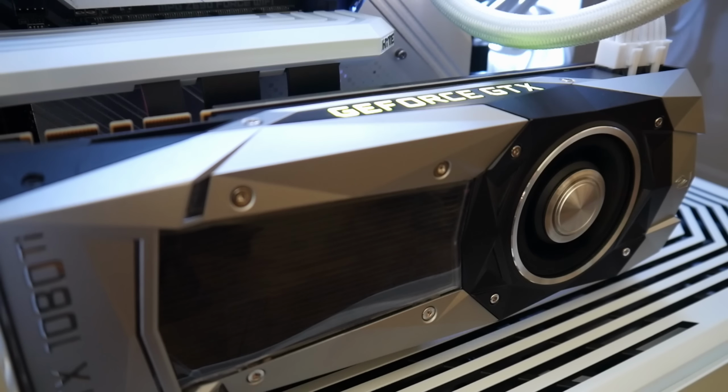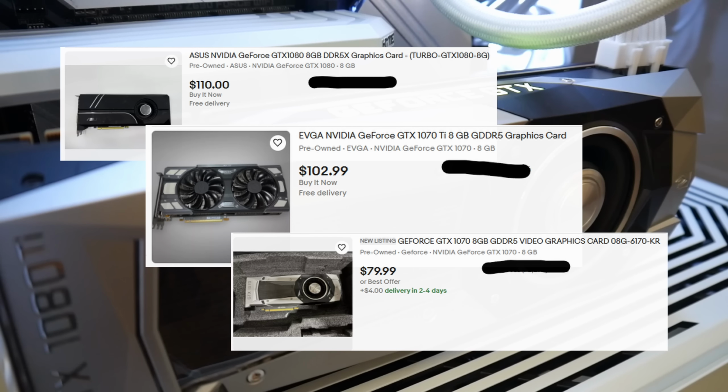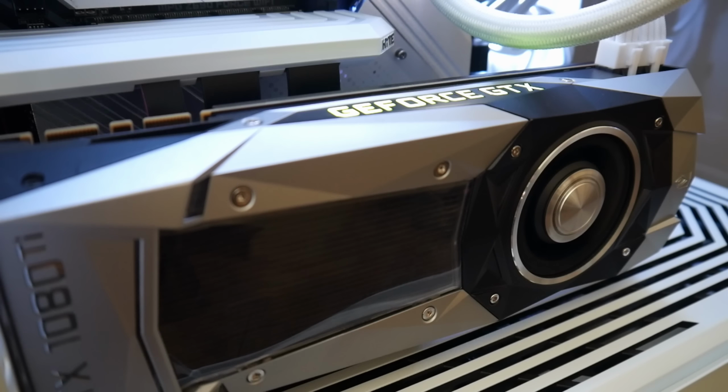For those on an even tighter budget, lower tier Pascal cards like the GTX 1080, 1070 Ti, and 1070 can often be found for closer to or below $100. While they share the same age-related limitations as the 1080 Ti, they may offer better value for budget builders looking to maximize performance per dollar in 2025.